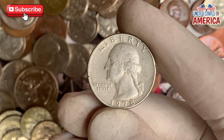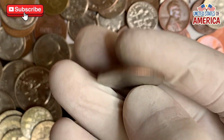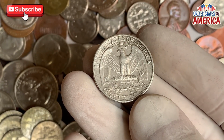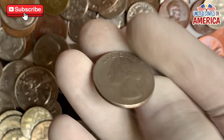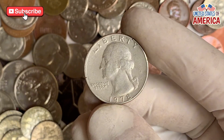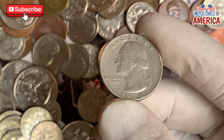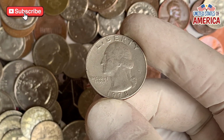Next, in our conclusion, we'll tie together the themes from both the modern 1996 state quarter era and these late 70s issues, exploring what unites error hunters across generations and how the thrill of uncovering value in pocket change continues to captivate collectors of all ages.